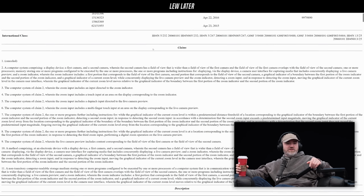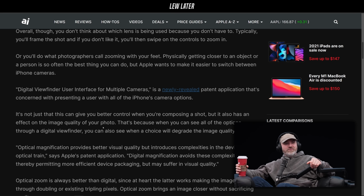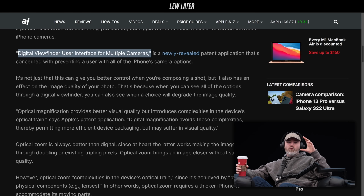The article does a much better job, obviously, than the patent application. It's called Digital Viewfinder, user interface for multiple cameras. And the way that this works is you'd open the camera app and it would present you with all the different possible outputs based on your camera capabilities and variety. So like a little preview? One viewfinder with multiple viewfinders in it.